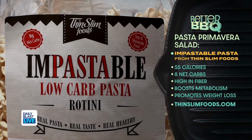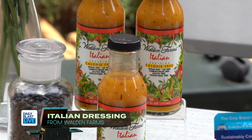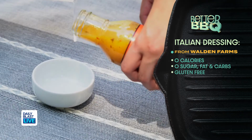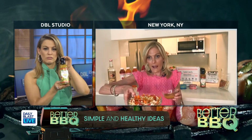Next, we have Walden Farms dressing. Now, a salad dressing can make or break a salad, right? Yep. They make their products with organic vinegars, culinary spices, natural flavors, and vegetable fibers. We've used the Italian dressing here. It smells delicious in the pasta salad. And that's how we get this delicious, low-calorie, healthy pasta primavera salad.